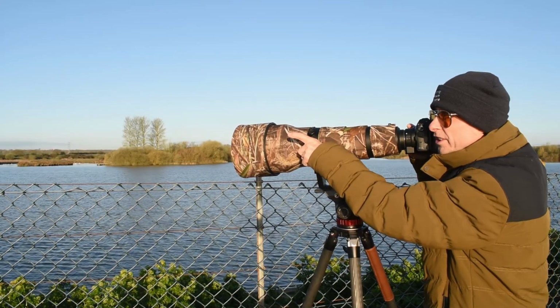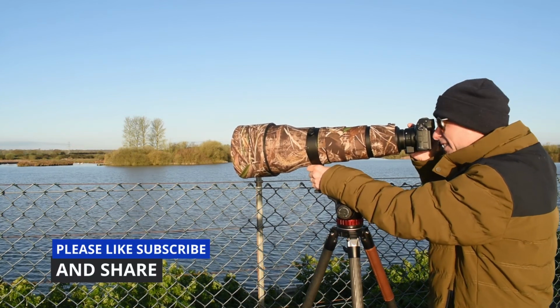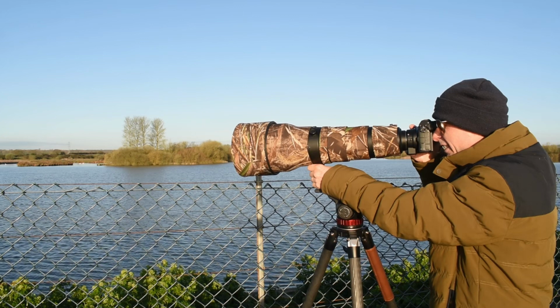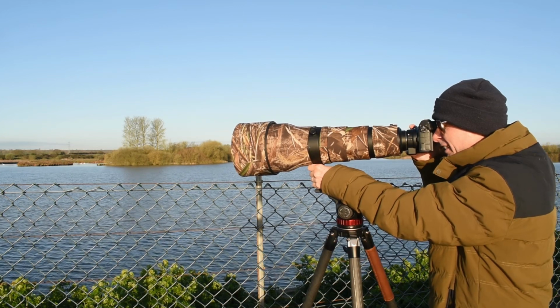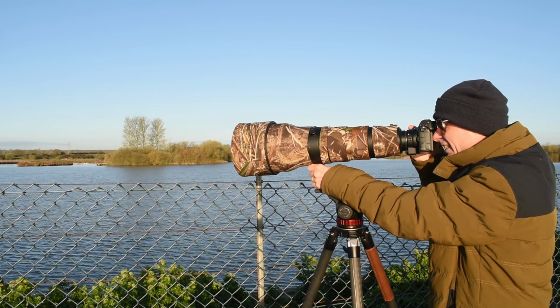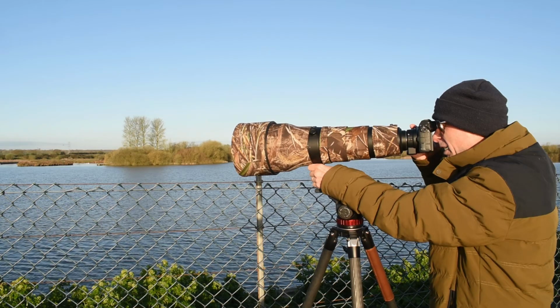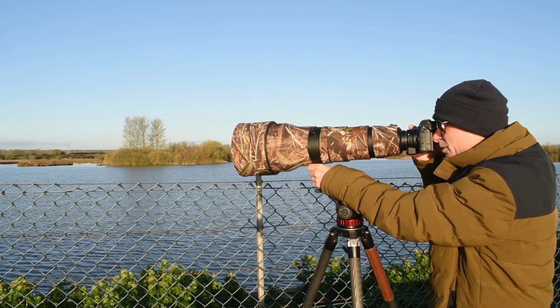I've got a cormorant just over there in absolutely beautiful light, so I'm going to keep on that and see if it takes off or starts fishing. It's looking really nice actually. Oh yeah, look at that. I reckon it's going to fly soon, so I'm going to keep on it. I might shoot a bit of video, but I'm shooting stills at the moment.